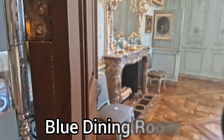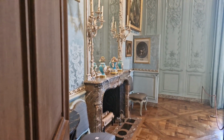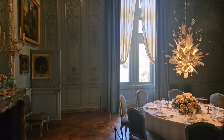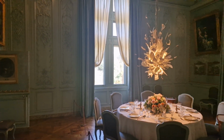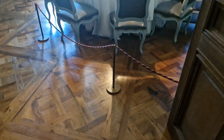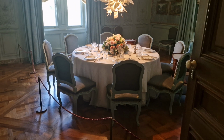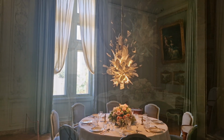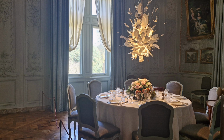The blue dining room is another room that was created between 1990 and 1995 out of former bedrooms. Originally known as the turret suite, it comprised a bedroom, dressing room and bathroom. Most of the works of art were added by Jacob Rothschild through the Rothschild Foundation.